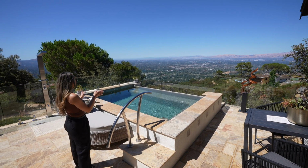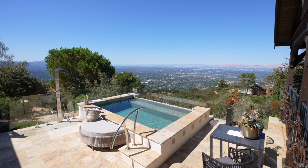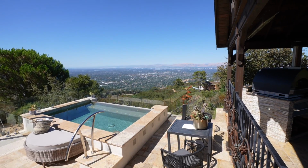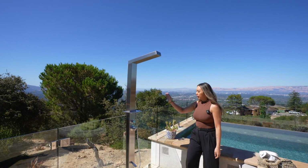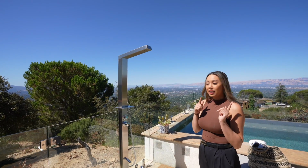Here's yet another one straight off of this little spa right here. I like this. You don't need a big pool. This is just chill, just to sit and relax. And then if you ever want to rinse off, you've got your outdoor shower right here with a handheld, to rinse off before heading back into the main home.